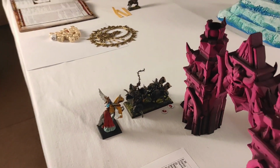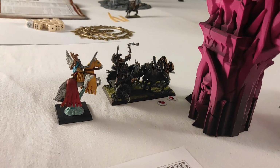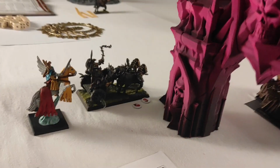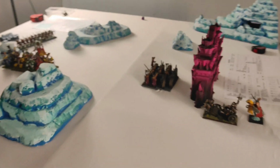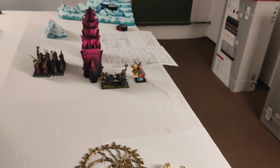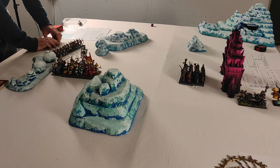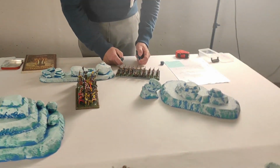So my army commander moved 20 inches behind the enemy lines. My men-at-arms failed their leadership test and ran 12 inches and left the battlefield for good. And my knights moved a little bit backward in order to extend the gap to the Chaos Knights, so my archers can shoot at them, hitting on 5s. But this will be for naught.